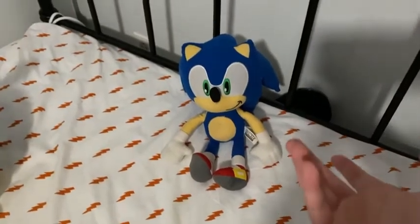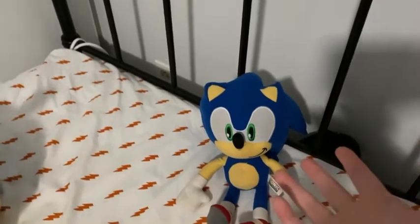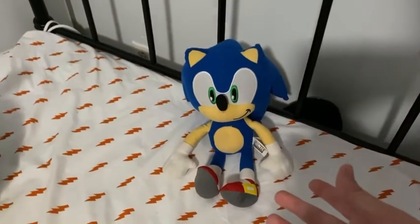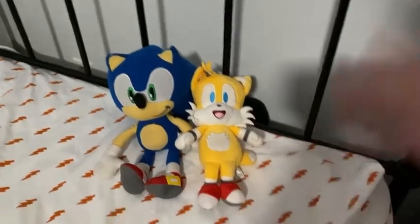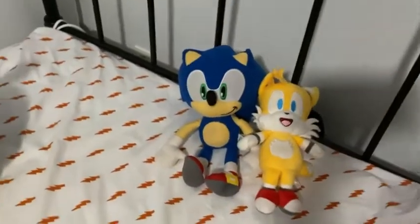Today I will be showing off all my Sonic the Hedgehog collection. So let's start off with plushies. Here's the Toy Factory Sonic the Hedgehog. I think this looks a lot like the Sonic Generations and Colors Sonic. And then we have the Kid Robot Tails. I really want to get the Kid Robot Sonic, but I haven't been seeing him yet.